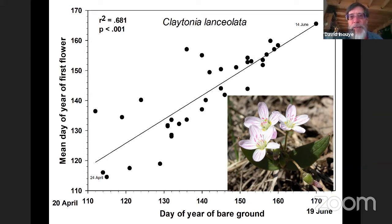It turns out that many of these species have a similar kind of relationship with their floral abundance. The more snow we get, the more flowers they make. So given the NOAA forecast that this is going to be a pretty dry winter, I can already forecast that next summer will be, A, early flowering, and B, not great flowering, unfortunately.